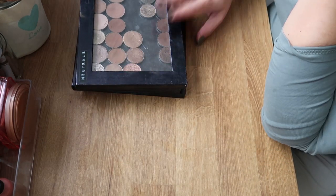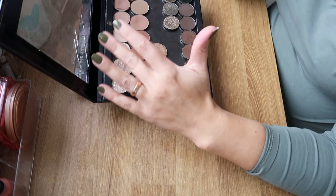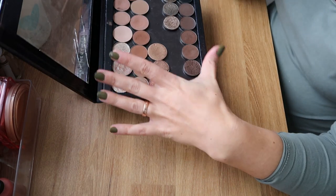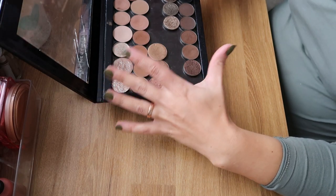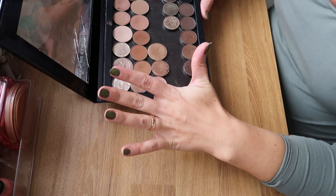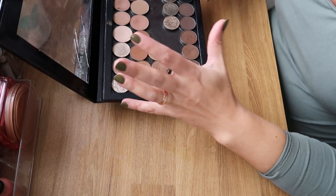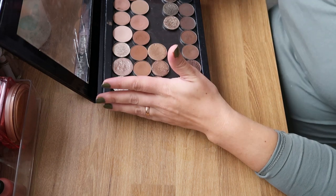Today I am going to attempt a single eyeshadow declutter. I realize I have a really hard time getting rid of single eyeshadows, and it's a really difficult thing for me to do. Like, I declutter lipsticks much easier than I declutter single eyeshadows. I love my collection and it was way bigger in the past, but I rarely touch these.